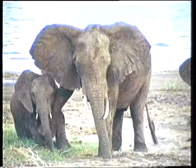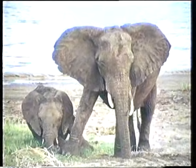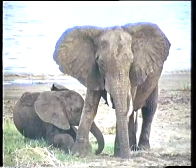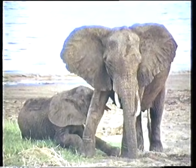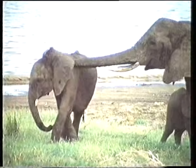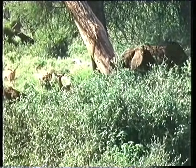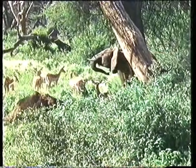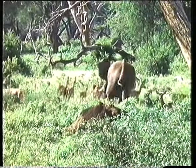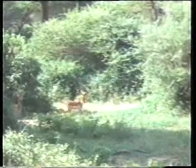As they grow older, the young bulls have to be put more firmly in place. A mother tells her bull calf he's definitely not wanted at her waterhole. Eventually, she has to hold him off at trunk's length. When they're slightly older, the young bulls will flex their muscles at other targets, like an inoffensive herd of impala. It's all show-off in the typical manner of young males everywhere.